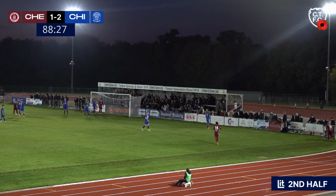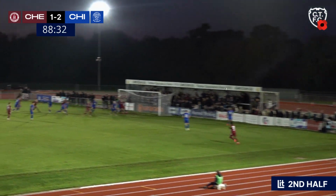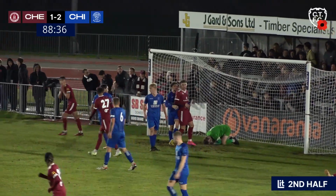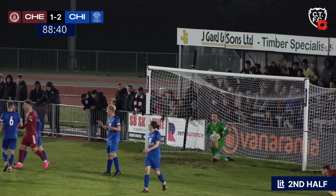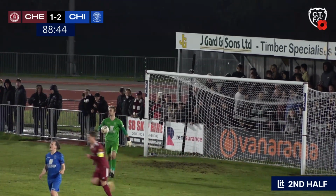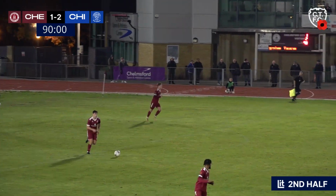90 seconds plus stoppage time to go. The number 10's going to deliver this corner right-footed from the right-hand side. Comes into the penalty area, header flown at it, bouncing around on the goal line, but Will Henry can come in there and just throw himself on the ball. And I would be nervous if I was Will Henry being that close to my goal line, but he's right there, and he can count down 3.5 minutes of the stoppage time left to go.